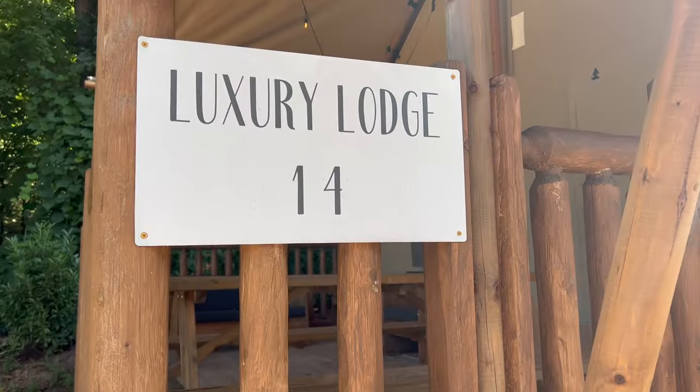Hey everyone, it has been 1 year since we were here last. We stayed down into camping site, glamping tent number 21. But some friends of ours, family, stayed at this particular one this time, which is 14 luxury glamping tent number 14 here at Little Arrow, right here, Townsend, Tennessee. So we wanted to show you a quick look on the inside.